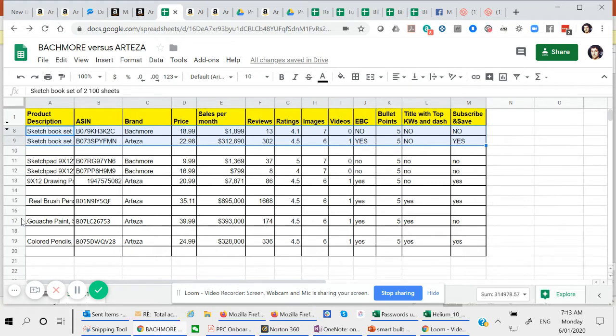Now, here's an example we have of a seller that we're talking to and working with, and their product brand is called BACHMORE, and the number one selling competitor is ARTEZA. We've done some analysis on their product to try and see why. They want to know why their sales of not even $2,000 a month is not getting sales of $312,000 a month. Yep, spot on, guys. It's a massive difference. All right. So I just want to give you a quick analysis and some of the ideas we have to try and improve sales. Okay, let's have a look.